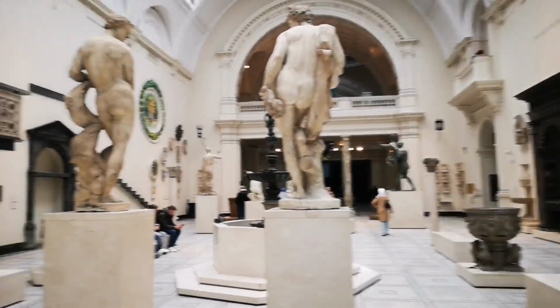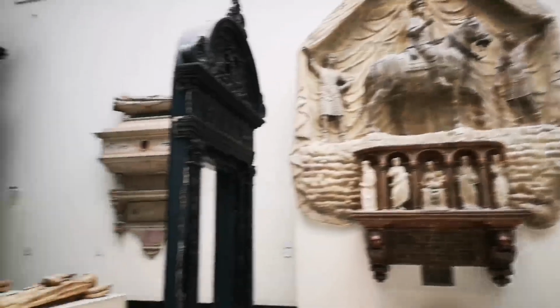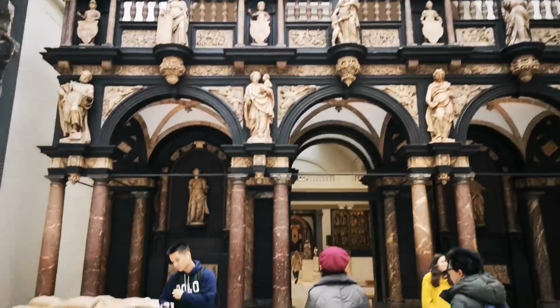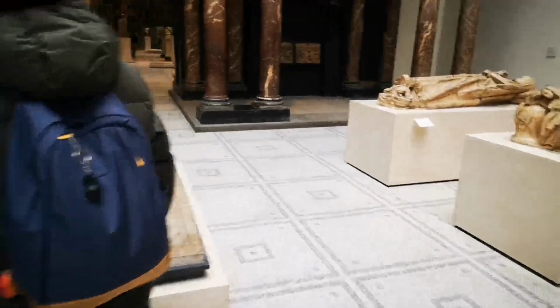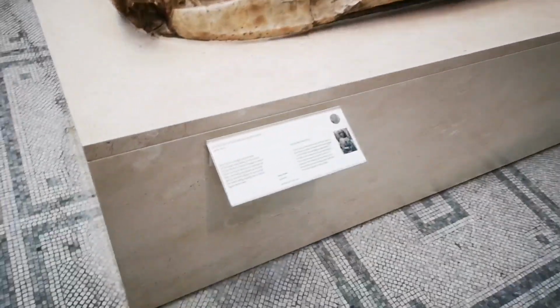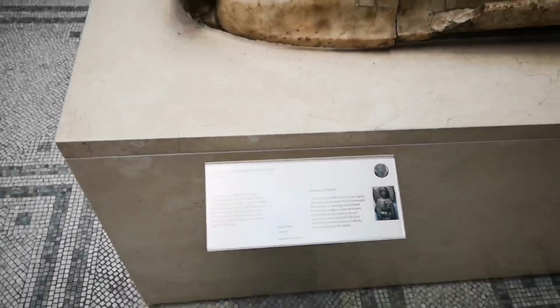And then we went to the V&A, Victoria and Albert Museum. This is part of that museum. Lots of huge structures and sculptures there, and a lot of history there as well. Lots to see, lots to learn, and all these museums are free to visit in London.